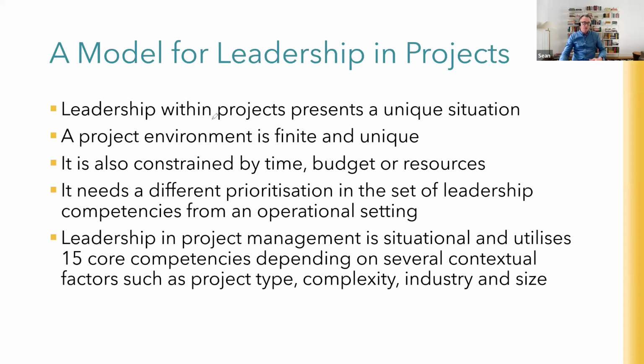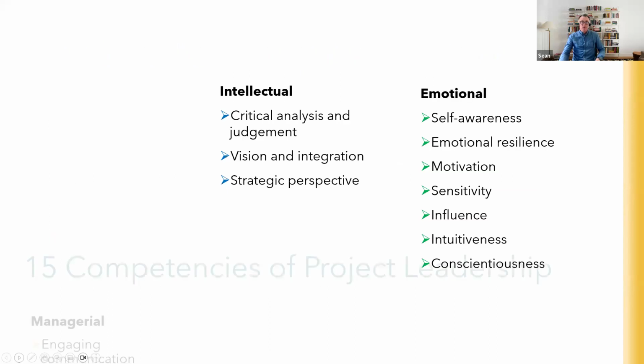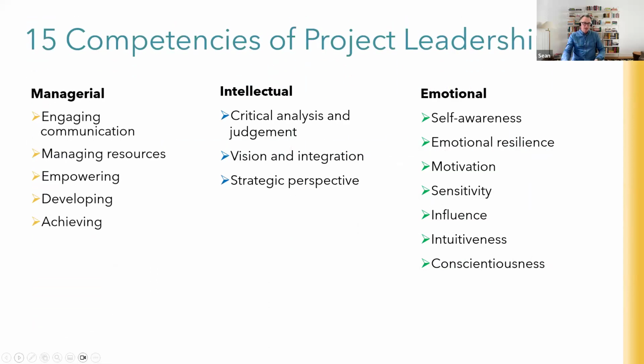So I'm going to use Turner and Mueller's model. And as I said, just acknowledging there are lots of different ways of describing it. And we're also going to use another model too. So this is the 15 core competencies of project leadership from Turner and Mueller. Ralph Mueller and J. Rodney Turner.